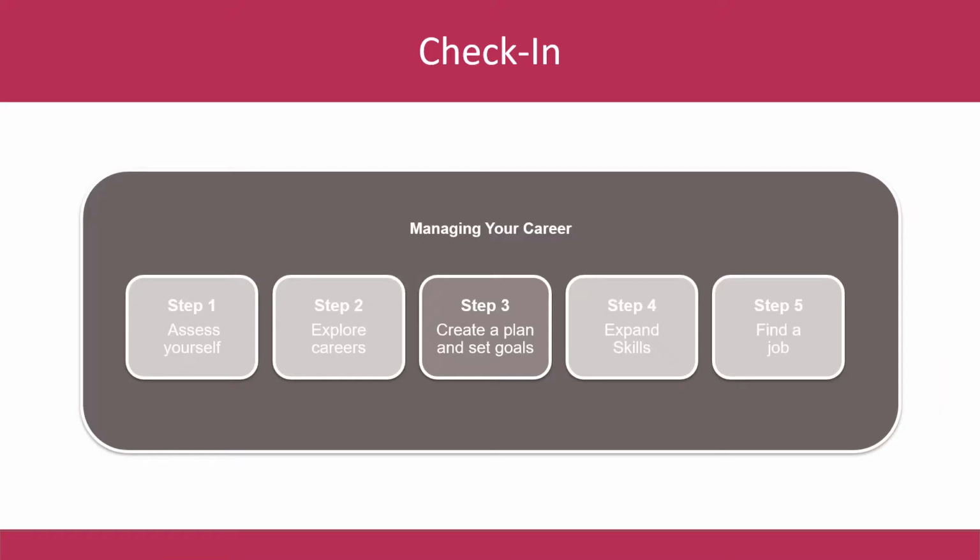After you assess yourself and explore some careers, the important part of this whole process is having a plan and setting goals. The last thing you want to do is go into expanding your skills, getting education and training, without having a plan and setting goals on what you want to do immediately and in the near future. Step 3 is create a plan and set goals.